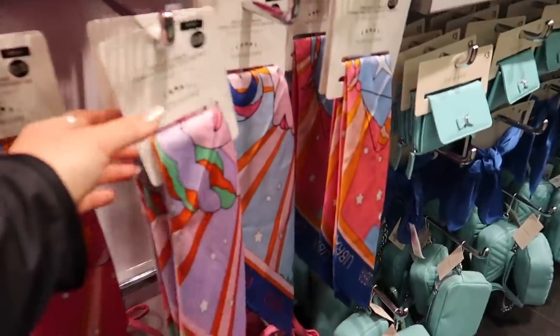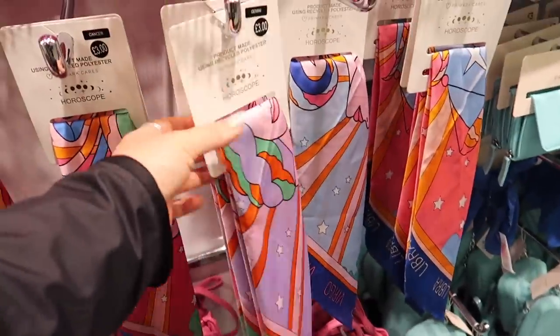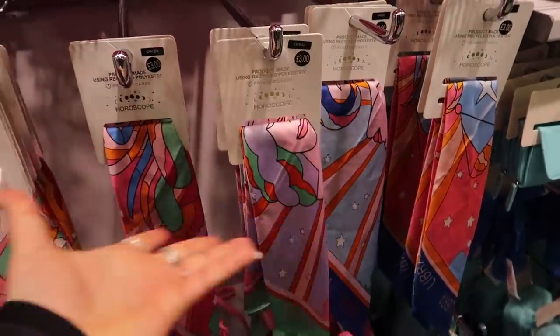I feel like these are such a thing that you're like, oh, that's mine, I'm gonna buy it. But obviously these are super bright colors. But so cute that they're doing twillies.